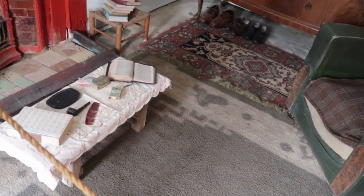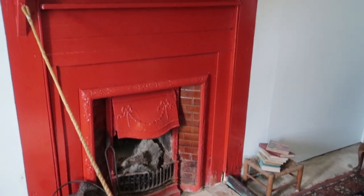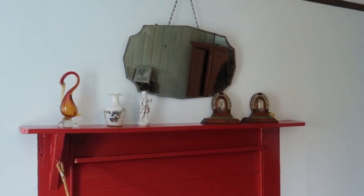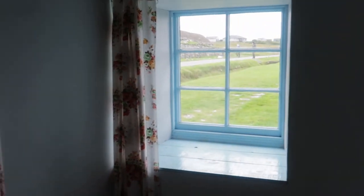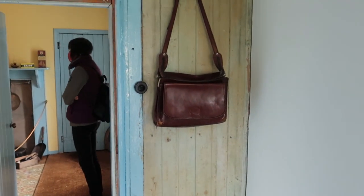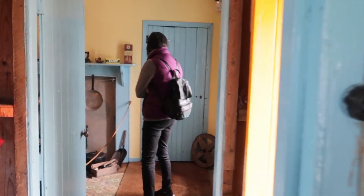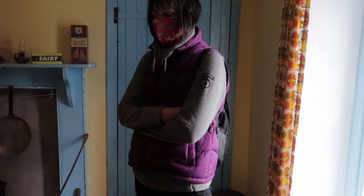So this would be like a lounge? Oh, yeah, sitting room, isn't it? And then curtains on the windows. Very cottagey. And a satchel hanging on the wall there. Come through into the second room. This is what they call a two up, two down, I reckon, Sue.